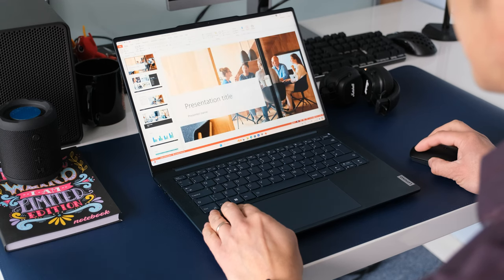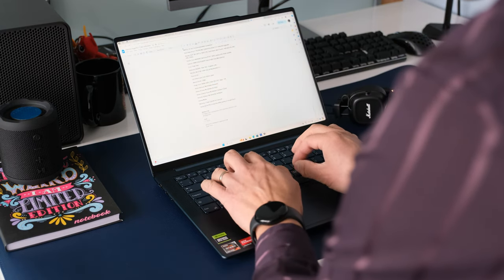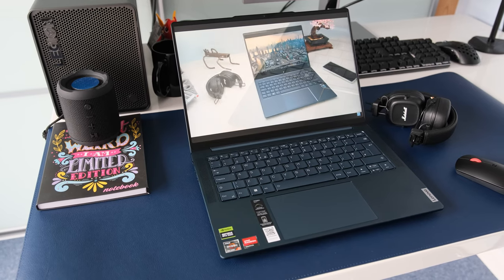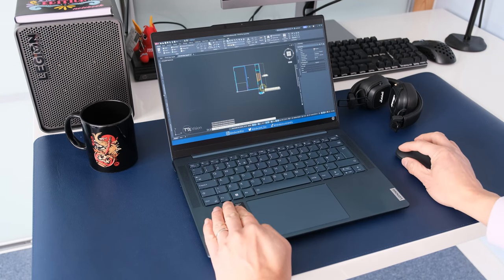In general office or college work usage, for example, multi-browser tabs open and Office 365 apps, 50% brightness, backlight turned on, intelligent cooling mode, battery life was easily 8 hours. With balance mode, 40% brightness, video playback, battery life was nearly 7 hours. With heavy work tasks or gaming, extreme performance and brightness, expect less than 2.5 hours.